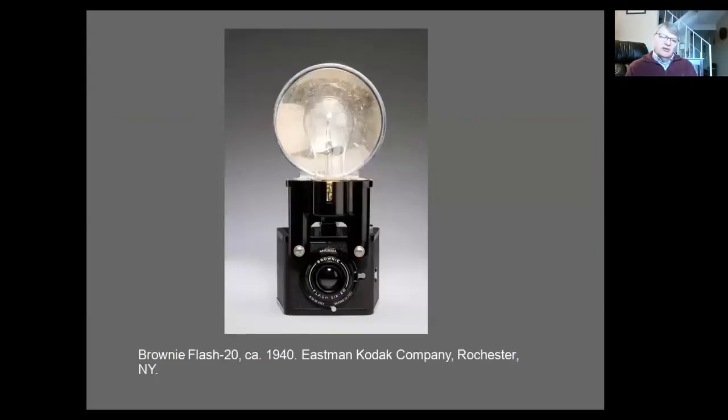The first one is the Brownie Flash 20. This is the first Kodak camera that could use a flash bulb. This was an add-on flash. If you look just above the lens, you'll see what looks like two screws. Those, in fact, are screws. They're attached to some round cylinders. Those each hold AA batteries.